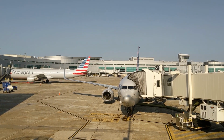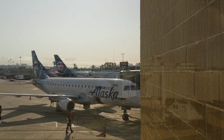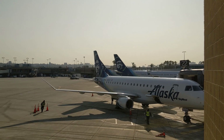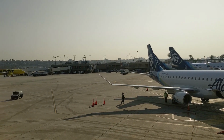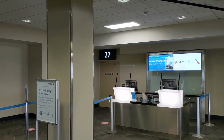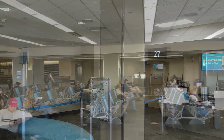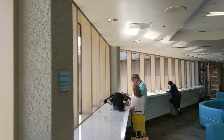T2 East has long been American territory, but currently also houses Alaska's operations. It's an old terminal with very little viewing opportunities, but just enough to spot this E175, which I think looks fantastic in Alaska's livery. I was departing out of Gate 27 this morning, and judging by the ever-growing congregation of people, it was set to be quite a busy flight down to Dallas-Fort Worth.